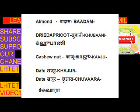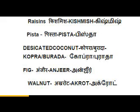Khubani. And cashew nut we say kaju. There is a famous sweet called kaju katli, kaju roll. So cashew is called kaju. Dates. There are two types of dates. One is dried, one is a little wet. That wet dates we say khajur and the well dried one we say chuhara. Khajur is a little wet, chuhara is the dried one.